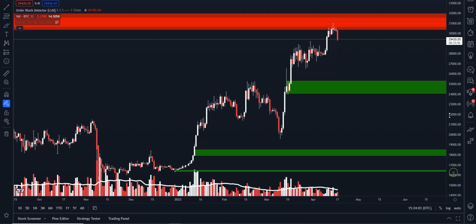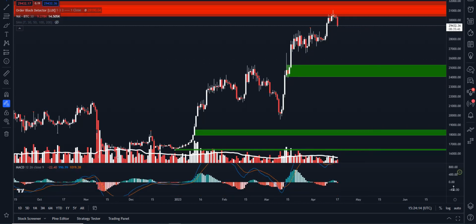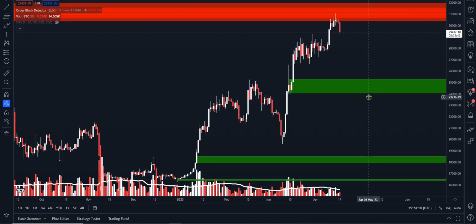We have not had the daily candle close yet. So we've got to see how we close today and what's going on there. And that'll give us a little bit more information. But we did have this indecision up here. If we take a look at our MACD, we have crossed to the negative as well. We're at negative 22 right now. So just something to keep an eye on.